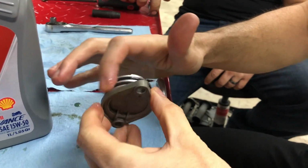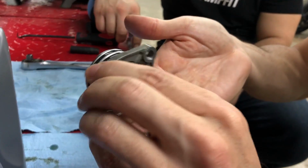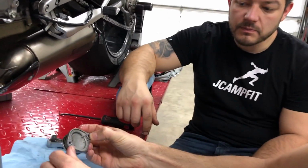Anytime you guys have any kind of rubber O-rings, you want to make sure that they're coated in lubricant. If they're dry and the engine gets really hot, it's susceptible to leaks. So anytime I put any kind of threads or anything like that, yep, like that. There you go. Make sure that that's properly on there.